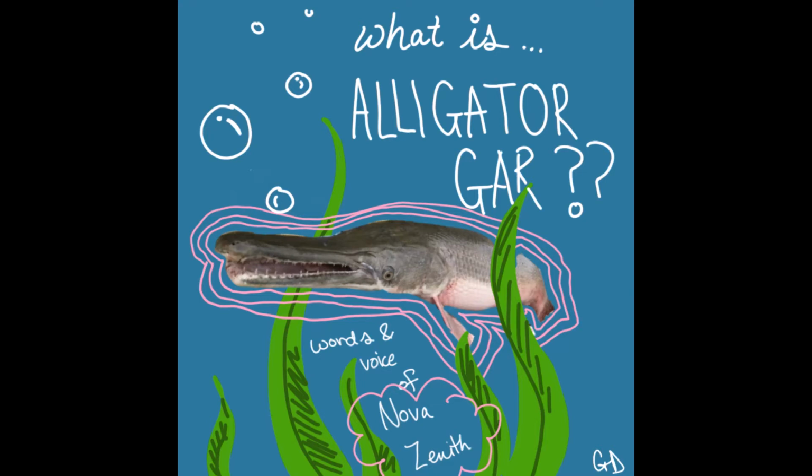These days, alligator gar are considered native to certain areas of North and Central America, but they are considered invasive to the Tri-Cities region. Alligator gar have diamond-shaped scales that fit together like armor, and they are covered with a layer of enamel-like substance. Enamel is the stuff your teeth are made out of. Oh yeah, the alligator gar isn't actually related to alligators. Instead, its alligator-like head earns it its name.